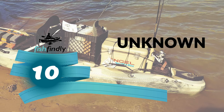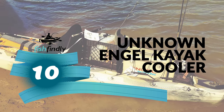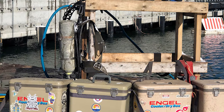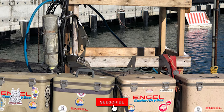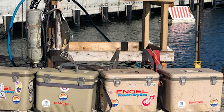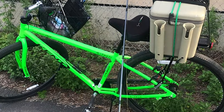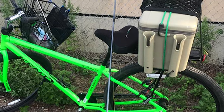Number 10. Unknown Engel Kayak Cooler. The 19 quart model of Engel's drybox with rod holders makes it easy for shore fishermen, anglers in kayaks, and paddleboards to manage rods and still keep their cool. For even the most expert angler, getting an armful of rods out to the water is beyond frustrating, especially when you're carrying so much other gear. That's why Engel created the cooler/drybox with rod holders, a unique cooler with fishing rod attachments that holds your rods, so you don't have to.